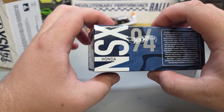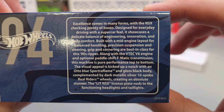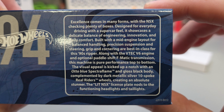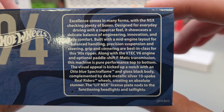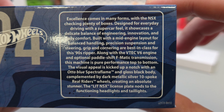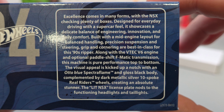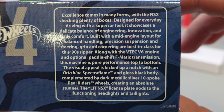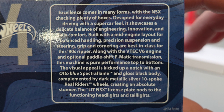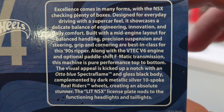Now, to start off with, the box has been a bit of a, well, actually, we'll quickly do this. Excellence comes in many forms, with the NSX checking plenty of boxes. Designed for everyday driving with a supercar feel, it showcases a delicate balance of engineering, innovation and daily comfort. Built with a mid-engine layout for balanced handling, precision suspension and steering, grip and cornering are best in class for this 90s ripper. Along with the VTEC V6 engine and optional paddle shift F-matic transmission, this machine is pure performance top to bottom. The visual appeal is kicked up a notch with an Otto Blue Spectra Flame and gloss black body, complemented by dark metallic silver 10-spoke Real Rider wheels, creating an absolute stunner. The lit NSX license plate nods to the functioning headlights and taillights.